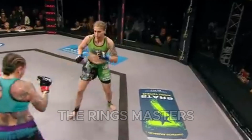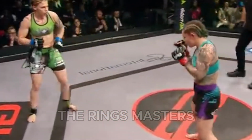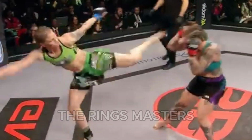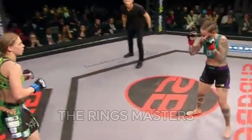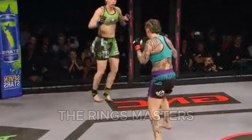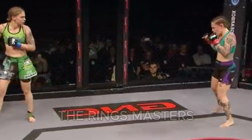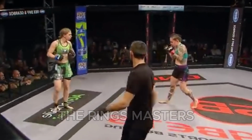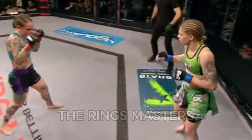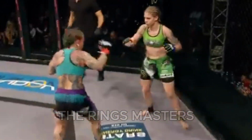Great elbow by Shauna Power, comes over the top with a big punch. Nicole Desegni is going to have to change her game plan here. She's getting picked apart from the outside, and all this is doing is giving Shauna more and more confidence as the fight wears on. Well, listen, she tried to get in close, and she tried to take her down, but Shauna Power was just too much and ended up on top. What do you do to somebody that's fighting at the caliber of Shauna Power right now?